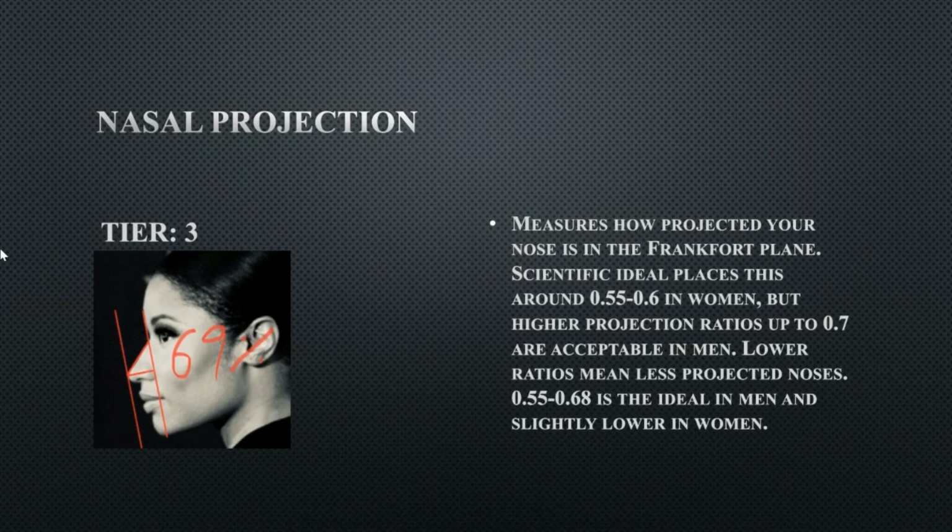Her nasal projection, so how projected is her nose, is at 69%. So it takes the width divided by the nasal bridge, my fault. So the width of the nose divided by the nasal bridge, and hers is at 69%. And 69% is a little bit too projected, so she has a little bit too projected of a nose. And it might not seem like that because it's kind of downswung.